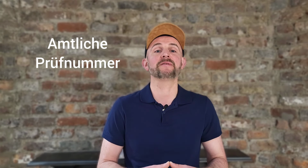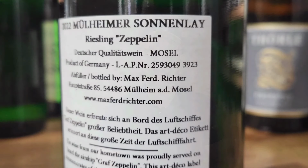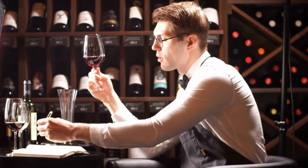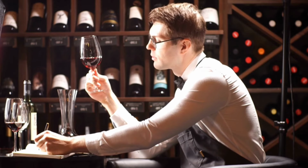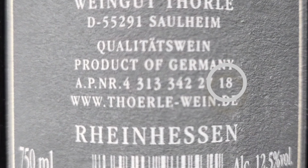AP stands for Amtliche Prüfnummer and can be found on the back label of German wines. This number proves that the wine passed quality control tests, including chemical and sensory examinations. Fun fact, did you know that the last two digits of the AP number is the year of the submission?